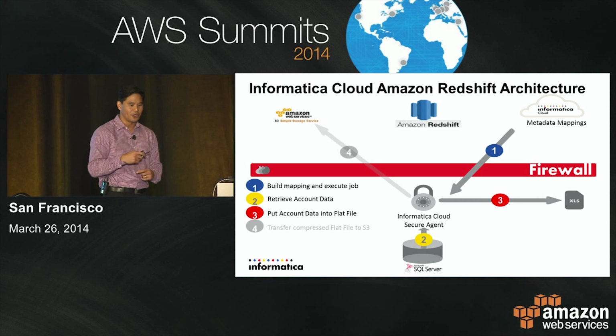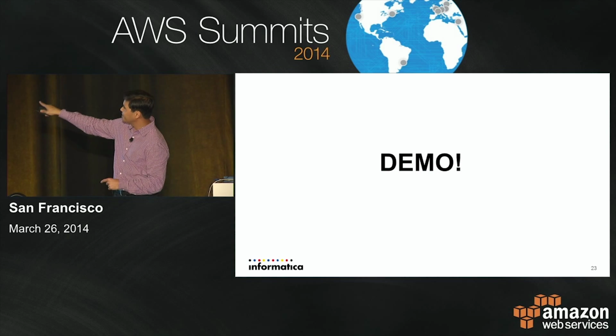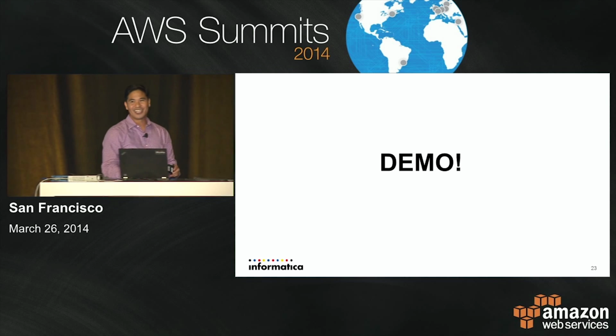All right, so again, to reiterate, in step 1 we're going to create the job. We will load into a staging area. Well, I'll just show it to you. All right, can we switch that over?